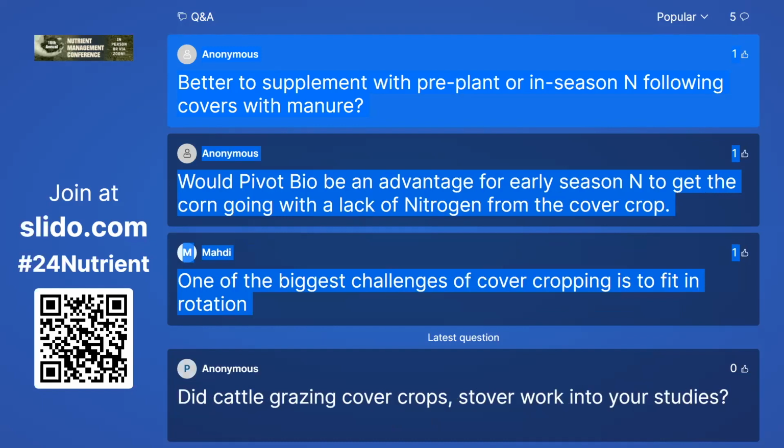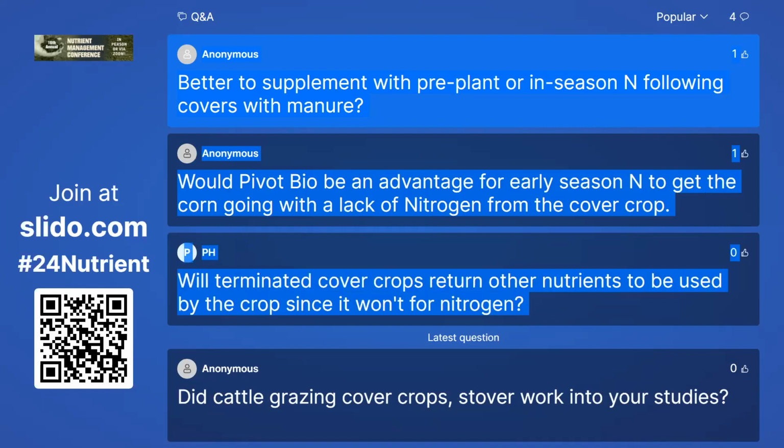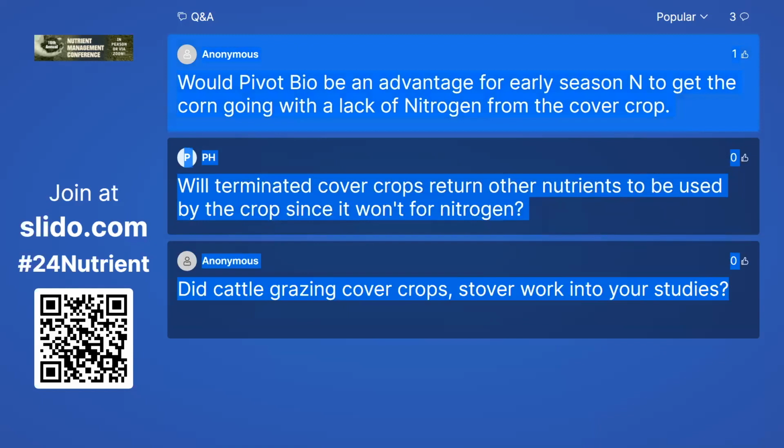I think that it could. If I was starting with cover crops, I would want to do that to start until I got comfortable knowing if that was having an effect or not. But I think that would be what I would recommend without any data. So there, you take that into account. Would Pivot Bio be an advantage for an early season N to get the corn growing with a lack of nitrogen from the cover crop? Probably not, no.